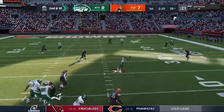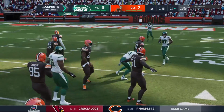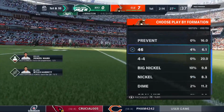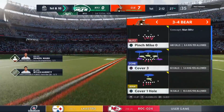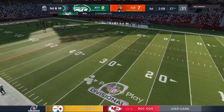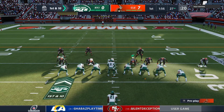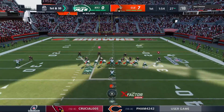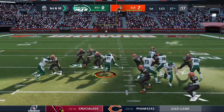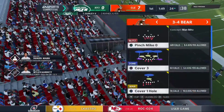Jameis again. Over the middle to Beckham. And he works it past the 30, almost to the 25. 2 catches now in this divisional round matchup. That one, a first down. Jets. On first down, it's Gurley. And he'll get about 4 as he's brought down at the 24.